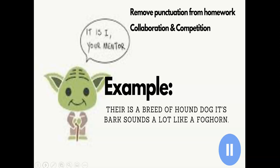There's a breed of hound dog. Its bark sounds a lot like a foghorn. Also pick up on the fact that you don't need to contract the its. You're not saying it is, you're saying it's. So teach the grammar, the punctuation, the syntax, all of this stuff through this gamified process. And the pause comes after dog. So what are you going to do? Period, comma, semicolon, colon, hyphen, dash. So there's only so many things you can do theoretically, technically there. And through the game, you can discuss all of those rules, edit on the spot, and really ensure that students are learning the basics of punctuation.